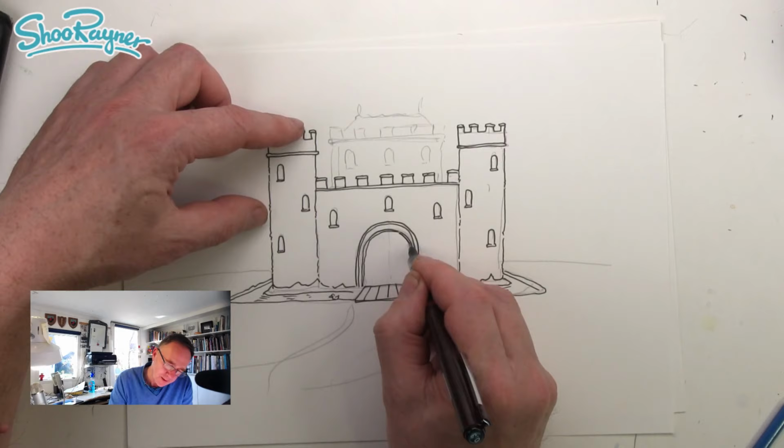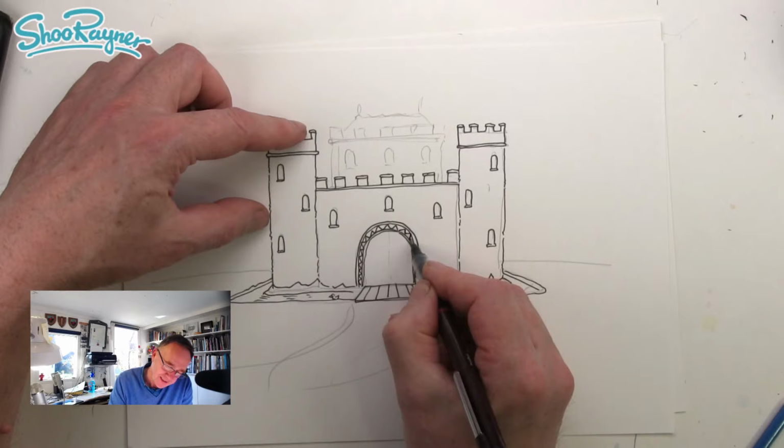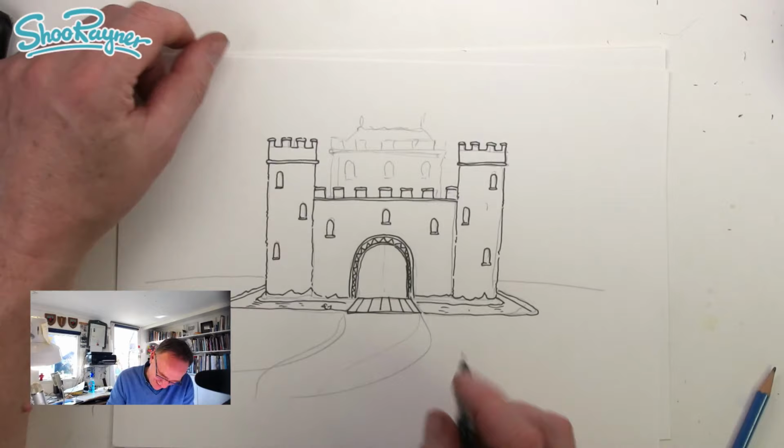In fact, let's make it a little bit fancy, and we'll do this kind of Norman dogtooth kind of thing. Let's throw everything at it. I'll see if I can fit a Disney princess kind of turret in the back. Or shall we do that later?